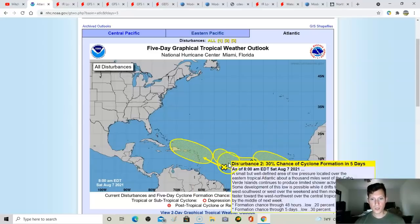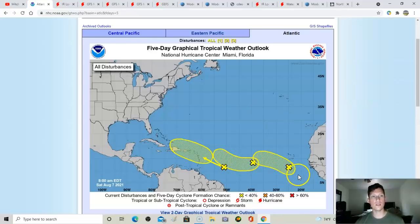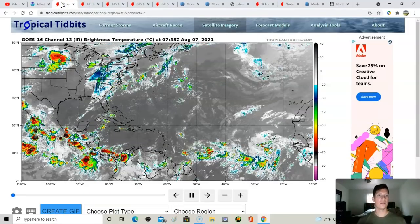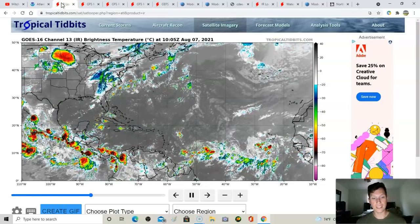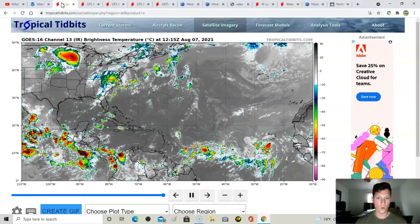But this one's the area we need to watch. And this one still is too. And so let's dig into this. The next name in the hurricane list is Fred, for anybody who doesn't know. I think the next name after that is Grace. G is for Grace. So that will be the next name after Fred. So who knows? We might get to those names here in the next couple weeks. So we'll try to figure it out.